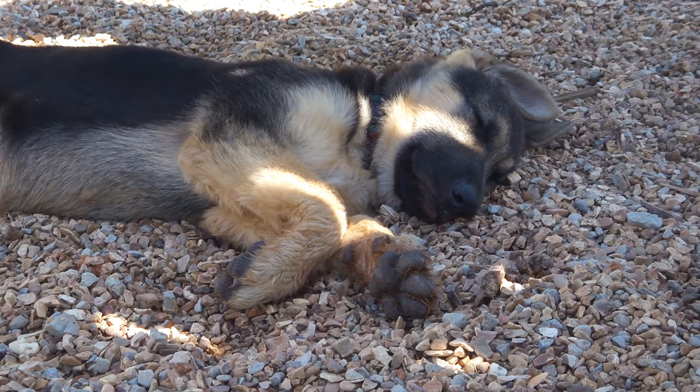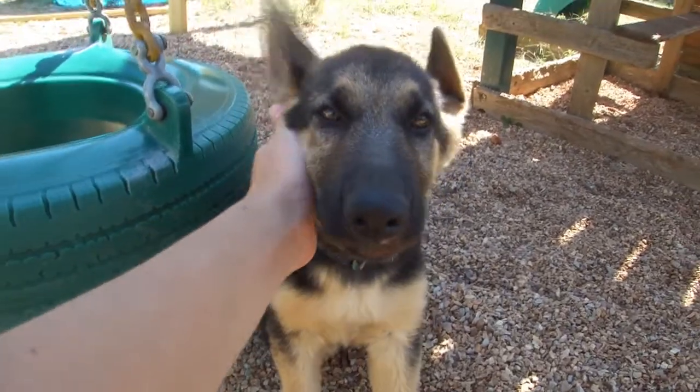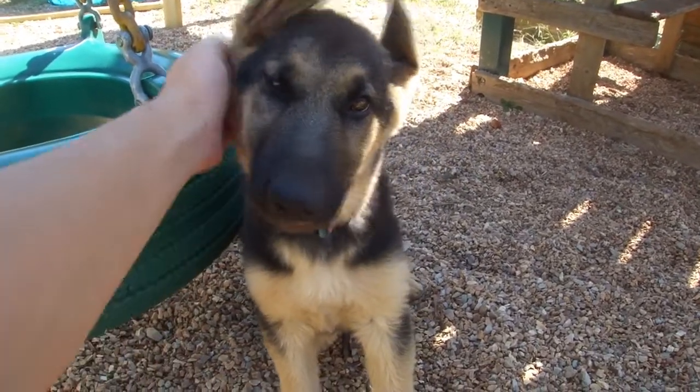We also got her used to our praise word. We chose "good" or "good girl" as the word we would use to communicate approval to our puppy. So when she did something we liked, like drank water, sat still for pettings, or came over when we called to her, we would praise her a whole bunch. Good girl, good girl.